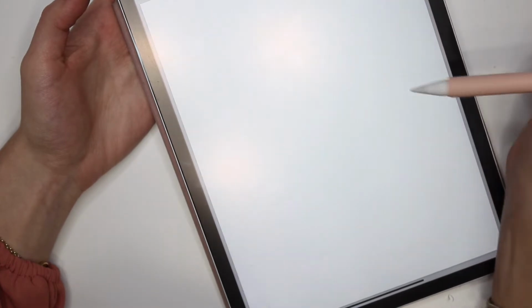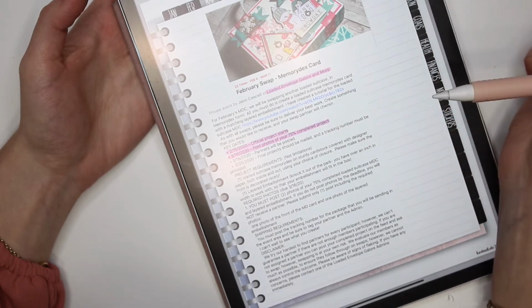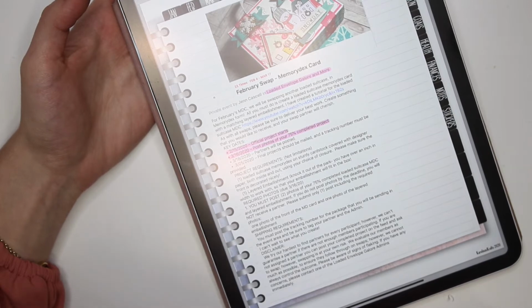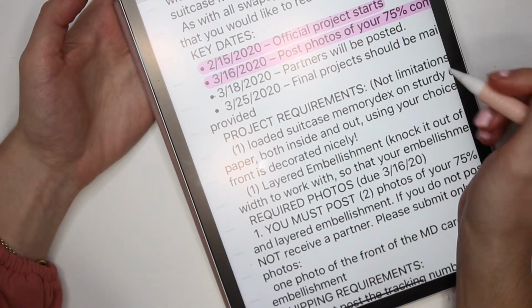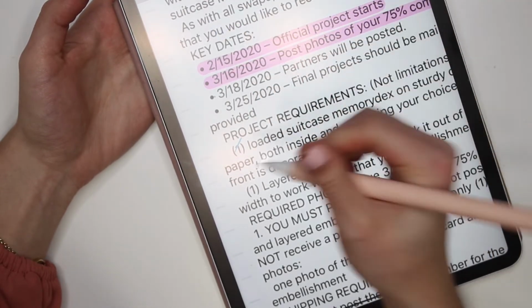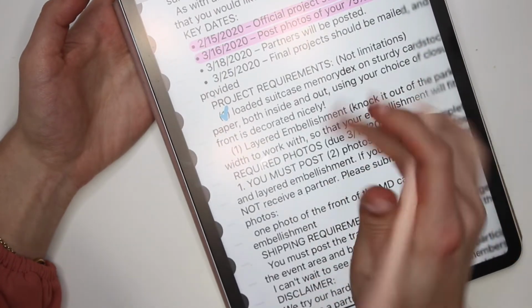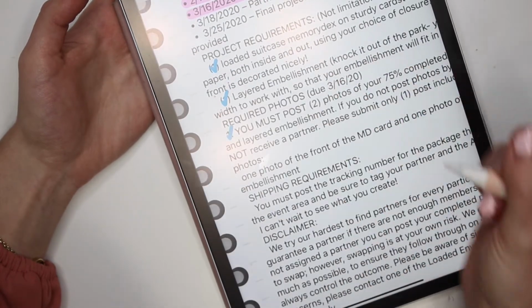But anyway, going back to this, here's another key date, 3/18. The partners will be posted. Okay. Oh, you know what? A good idea is also to add photos of my project. Oh, that would be such a good idea. Hold on. I want to go here and put check marks for things. So I did that, and I did the layered embellishment, did this.